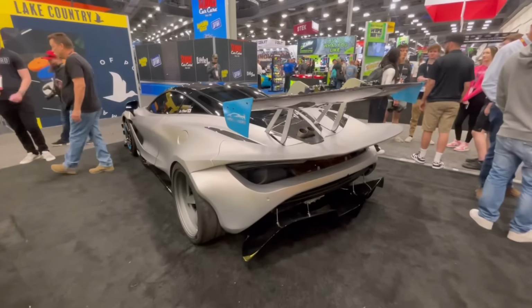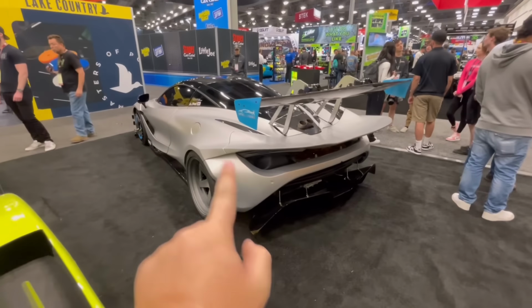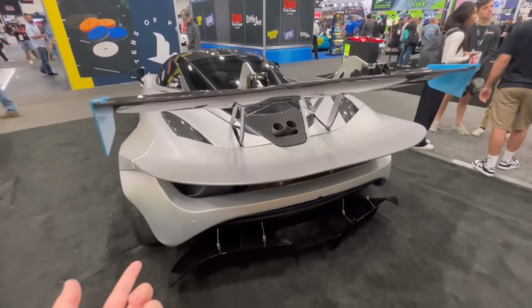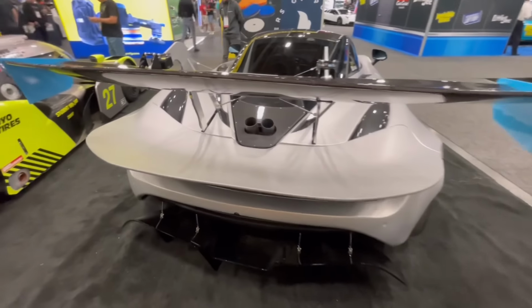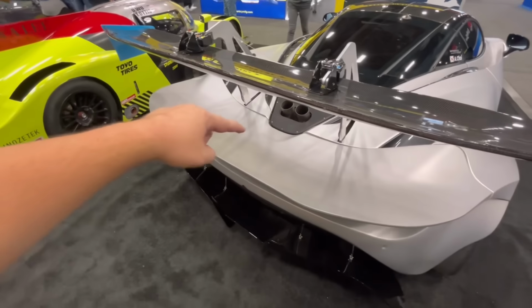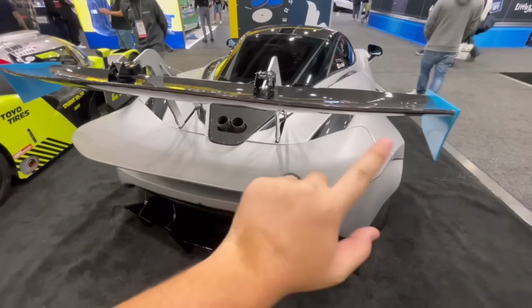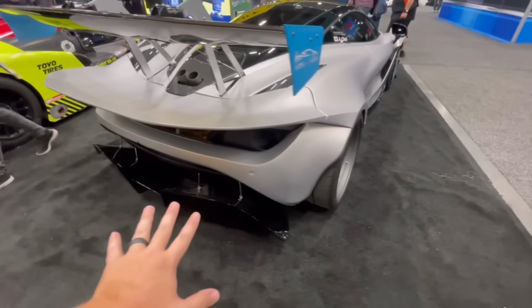Right next to it here is Alex Choi's McLaren 720S with a one-off body kit. This is totally custom. Apparently Alex has been designing this body kit for a number of years now, and it looks just so killer. Look at how far that lip extends. You got the wing here, huge carbon deck, the exhaust sticking up through here, massive diffuser.